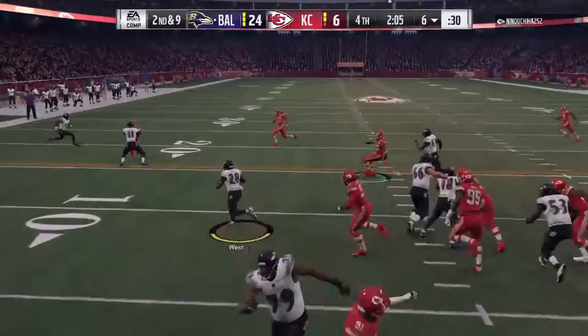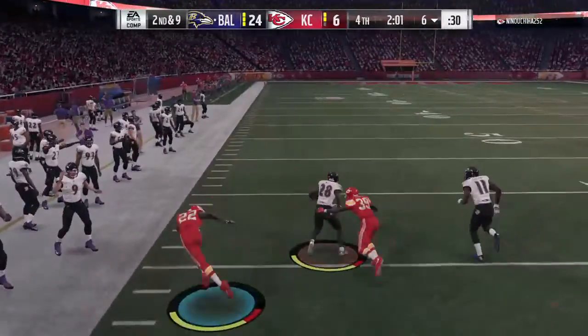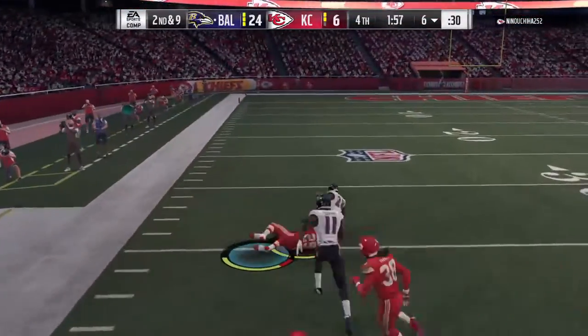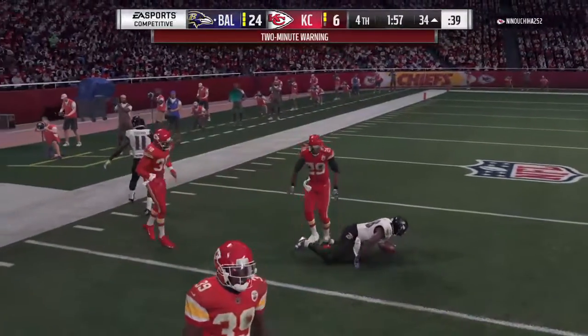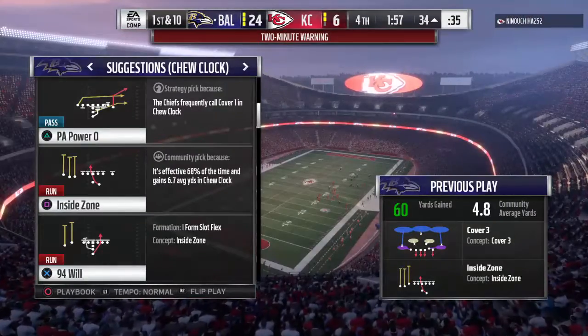On the ground, it's West again. Oh, he's got a little daylight. West with a quick feed. He's got the lane, and there he goes. And they finally get him down, but not before he reaches the 34.